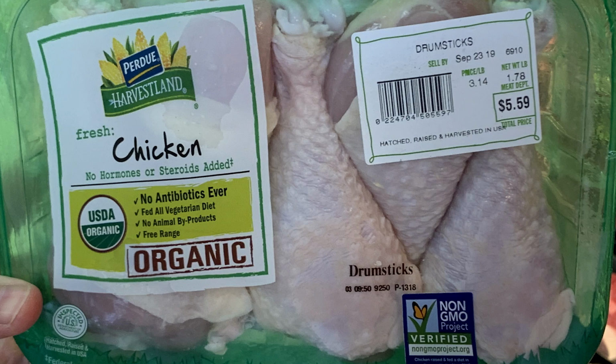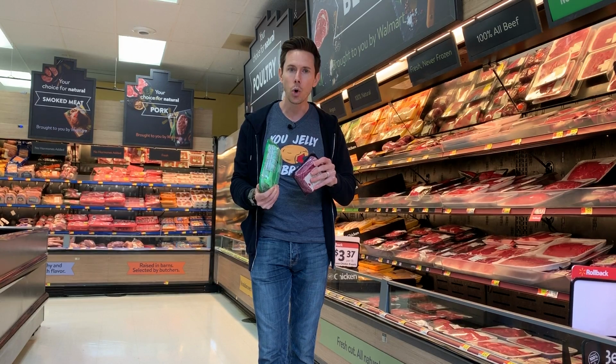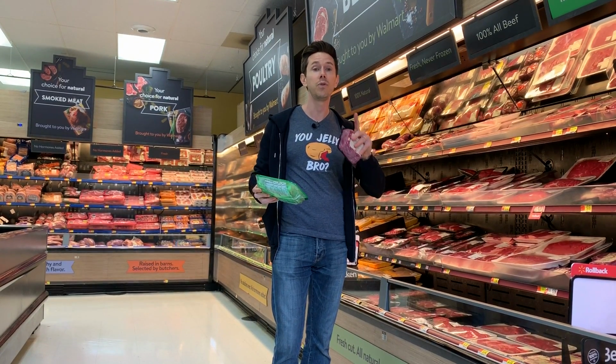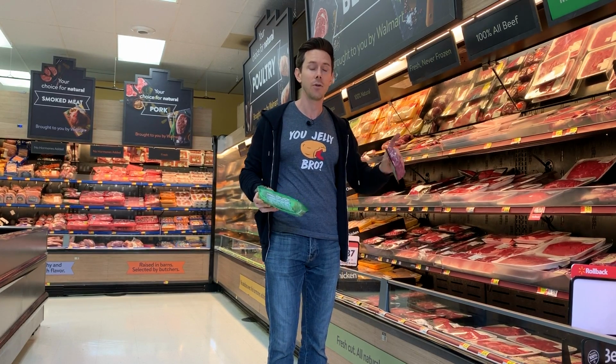Always buy organic chicken. Organic chicken eats grains like corn and soy, but it doesn't eat GMO grains. So very important to buy organic. Or once again, if you buy chicken from Whole Foods, they don't have GMO feed in any of their chicken.